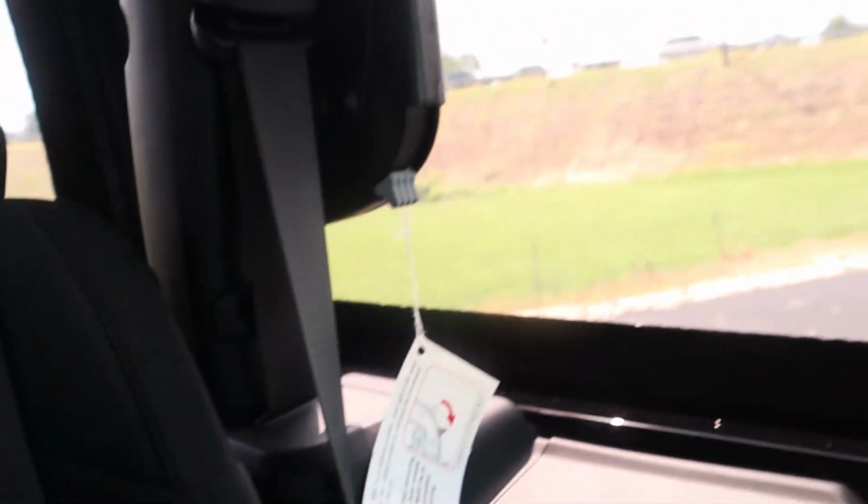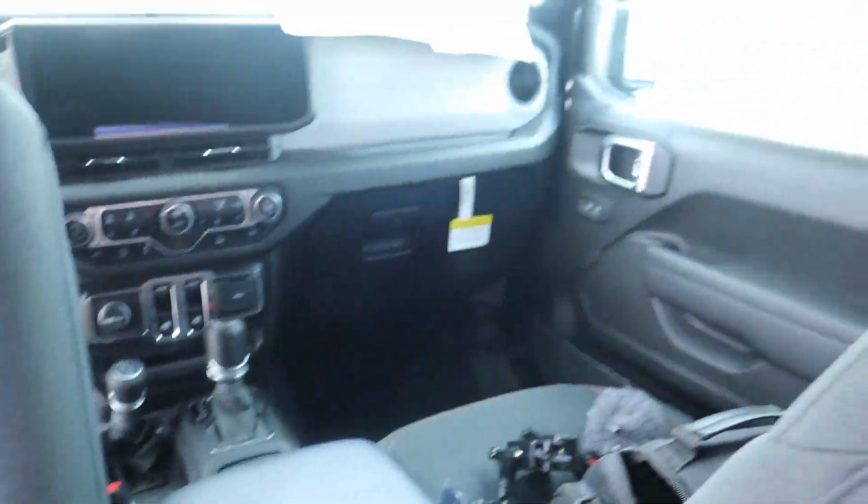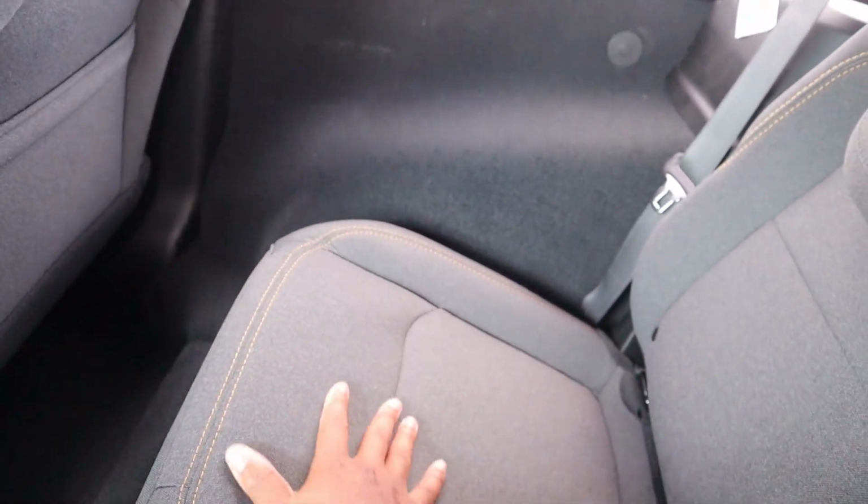So, you know, there's enough room back here for people, but not for activities, if you know what I mean. I'm sure somebody can still do activities back here, but for the most part, this is what you get in the Wrangler. Nice cloth seats.